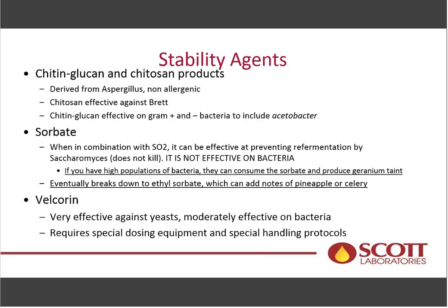Now, sorbate, this is very common. It's kind of something we pulled from yesteryear and we're still using it. You have to use it in combination with SO2. And it's good at preventing re-fermentation by Saccharomyces. So you'd use this in maybe residual sugar wines. It is not effective on bacteria. In fact, it's actually a food source or a carbon source for certain bacterial populations.